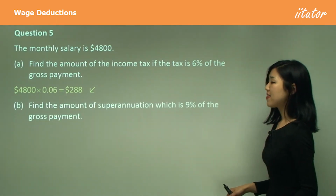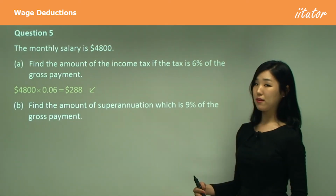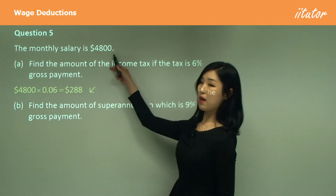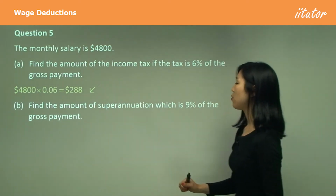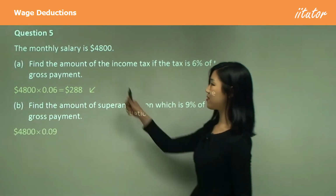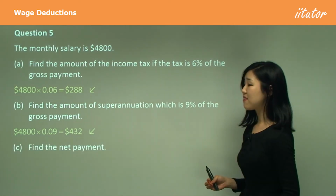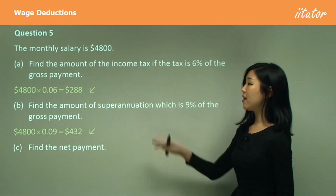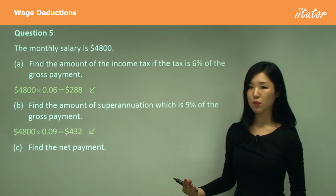Now B, find the amount of superannuation, which is 9% of the gross payment. So we found that that is the gross payment, right? Because we haven't deducted anything yet from this. And we want to find the superannuation, which is 9%. Calculate 9% of your initial payment, which calculates to this. Now find the net payment. Now remember, income tax, superannuation, this is all deductions that we need to make.